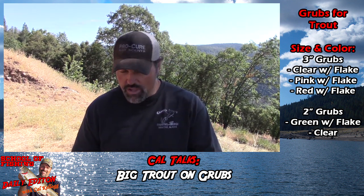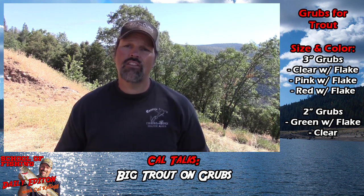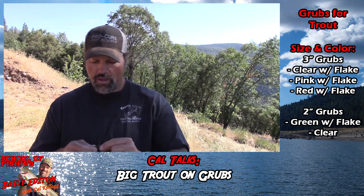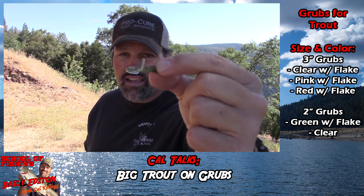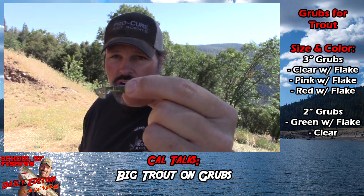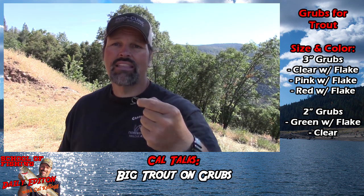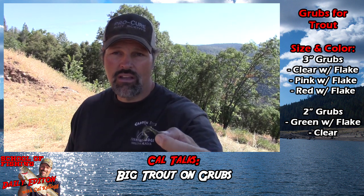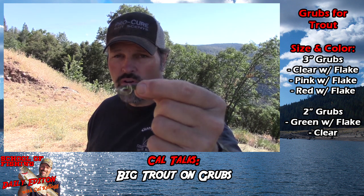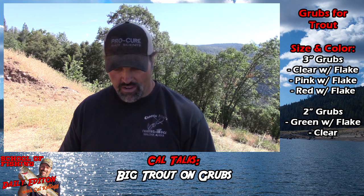I run a couple 2-inch grubs at times when the fish are very finicky or when they're feeding on specific things. This grub, this is a 2-inch grub, I call this my larva color. It kind of hits that break line between brown and olive green. It's got a little bit of dark flake in it. If the trout are feeding on damselflies at Lake Davis or tui chubs up at Eagle Lake, this is a grub I'll reach for. I'll run it naked. I'll just put a hook in it. I'll troll it at 1 mile an hour, and it flat out produces fish.